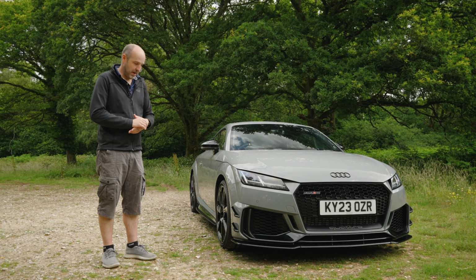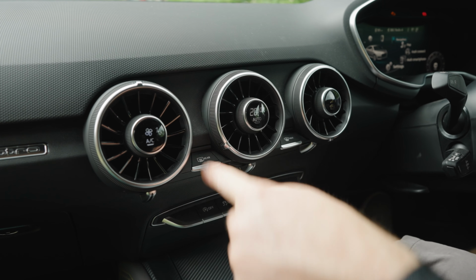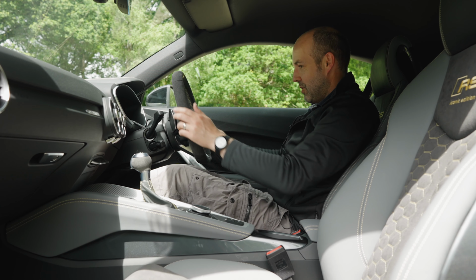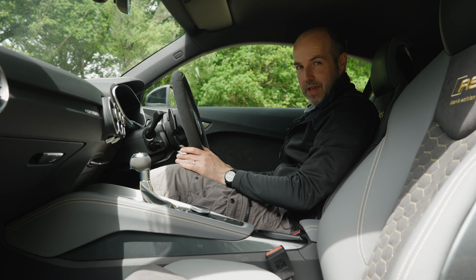And I say that for a couple of reasons. The first and most obvious is the quality. So the quality in here is off the scale. Everything that you touch is padded and beautifully finished. Even the bits that you wouldn't expect to be soft touch, like in between the vents here or down here under here, it's all soft touch. And as a result, it just feels like an incredibly high quality place to be. And then the other thing that's really appealing about the TT is the simplicity of its design.